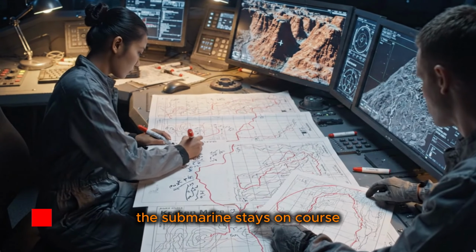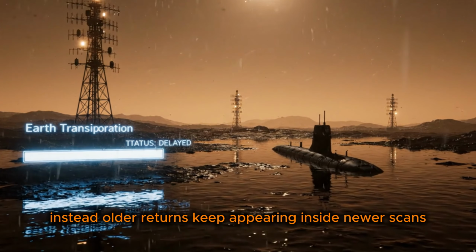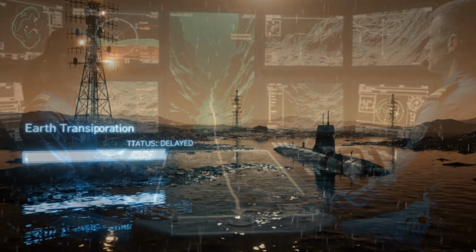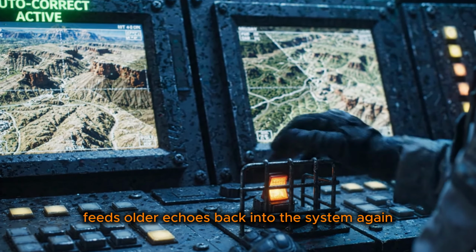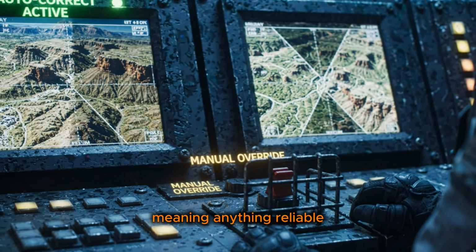Titan's hydrocarbon seas can hold acoustic reflections far longer than Earth oceans. Delayed returns are expected sometimes, but if the filtering correction worked, the scans should become cleaner with time. Instead, older returns keep appearing inside newer scans. The recovery software is now blending delayed echoes into active terrain reconstruction. Every correction pass feeds older echoes back into the system again. Historical separation stops meaning anything reliable. Past and present scans begin occupying the same operational space.